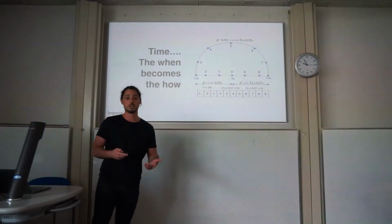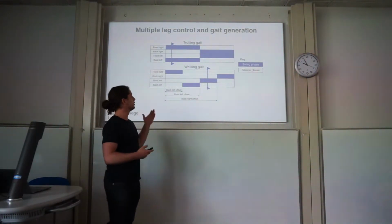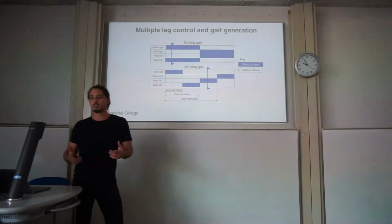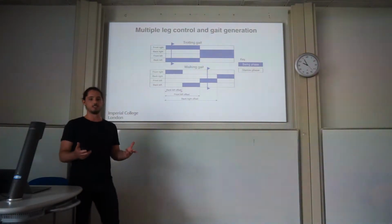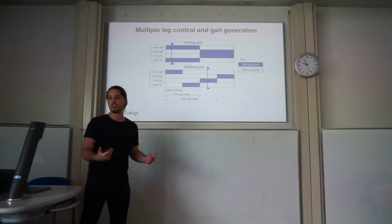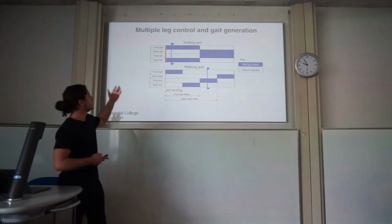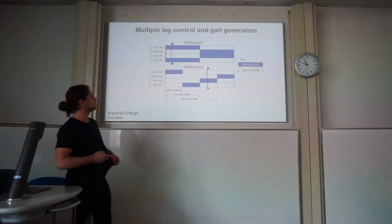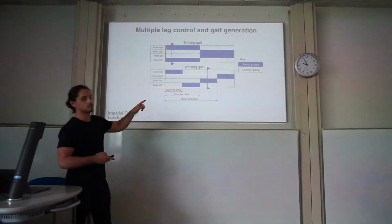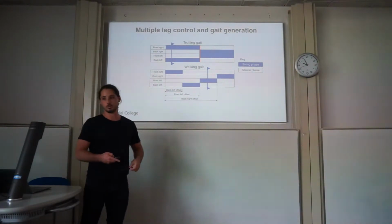Why is this important? Well, in order to generate gaits, we used a method called gait graphs. If you think about what a gait actually is in a four-legged robot, it's a certain pattern or synchronization of the endpoints of the four legs. So in the trotting example, the front right and back left legs will start in the swing phase. You can see that the blue illustrates the swing phase. That'll then go on until the back right and front left legs initiate the swing phase.